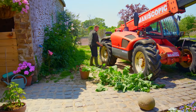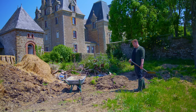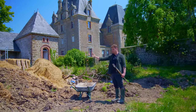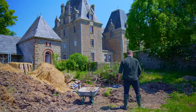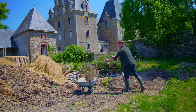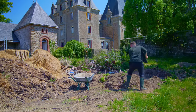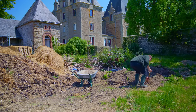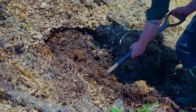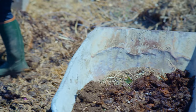Right, let me get a wheelbarrow. Some nice manure. So I need some soil, and luckily we had this huge pile of rotted down manure from the stables. And also here we have some topsoil. So what I'll do is put some in the shovel, some of that, and mix it together. I should be quite happy living in that. Oh, lovely. Black gold.